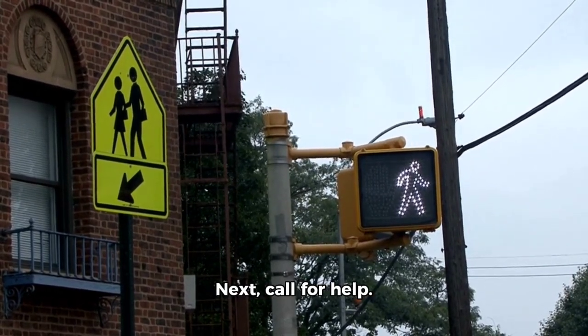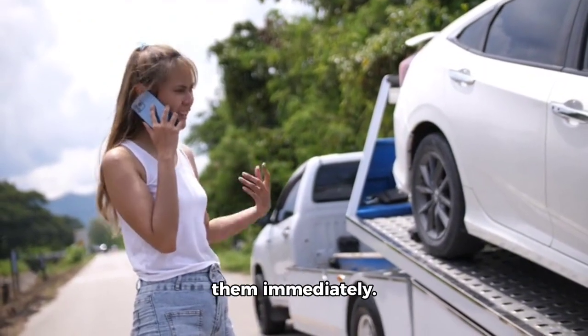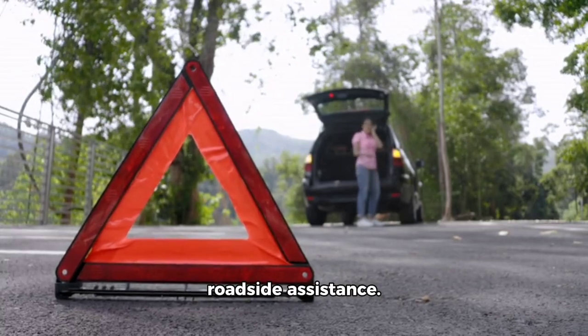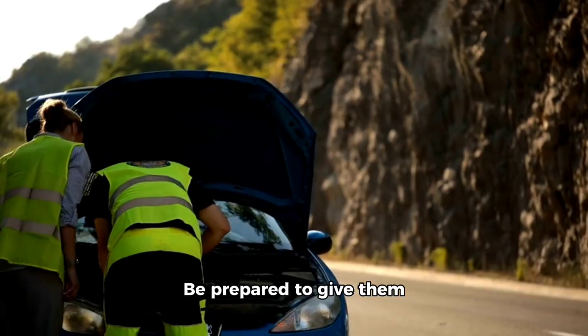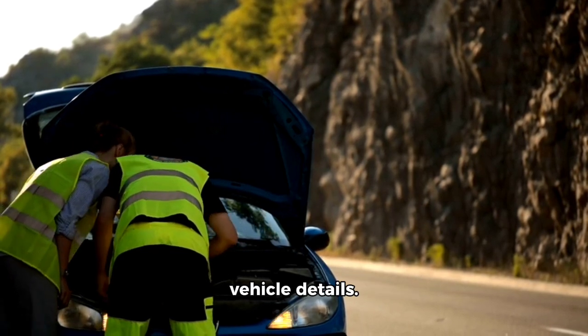Calling for help. Next, call for help. If you have a breakdown recovery service, contact them immediately. If not, call emergency services or roadside assistance. Be prepared to give them your location, the nature of the breakdown, and your vehicle details.